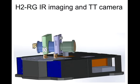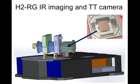The first of which is one that we're doing in collaboration with our colleagues at IUCAA in India. They're developing this infrared camera that's going to house an H2RG detector that we had acquired last year, about September of 2012. This is a fully working 2K device, and it'll have about a 2 arc minute field of view corrected in the infrared. It'll work in J, H and K short.